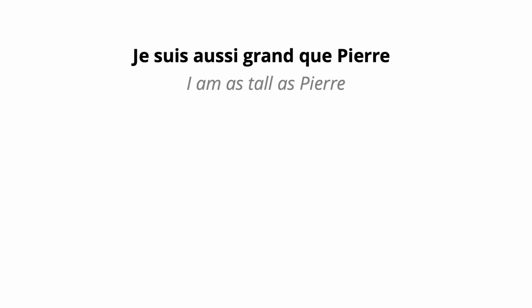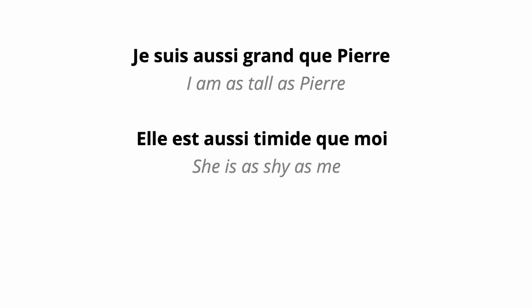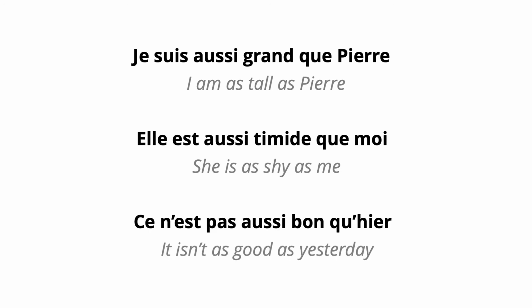Some other examples of this structure are Je suis aussi grand que Pierre. I am as tall as Pierre. So aussi grand que, as tall as. Elle est aussi timide que moi. She is as shy as me. So aussi timide que, as shy as. Ce n'est pas aussi bon qu'hier. It isn't as good as yesterday. So aussi bon que, as good as.